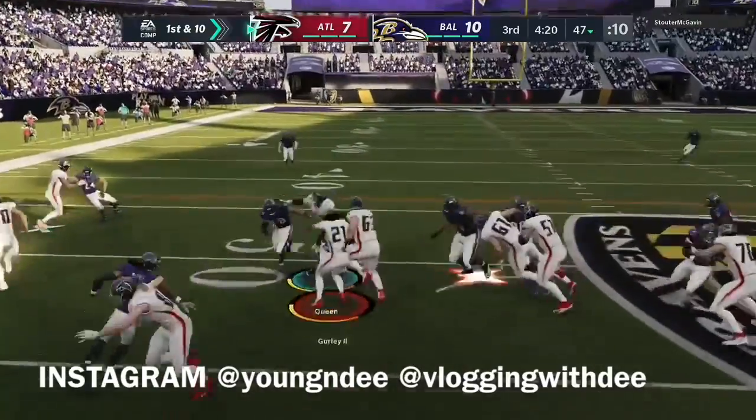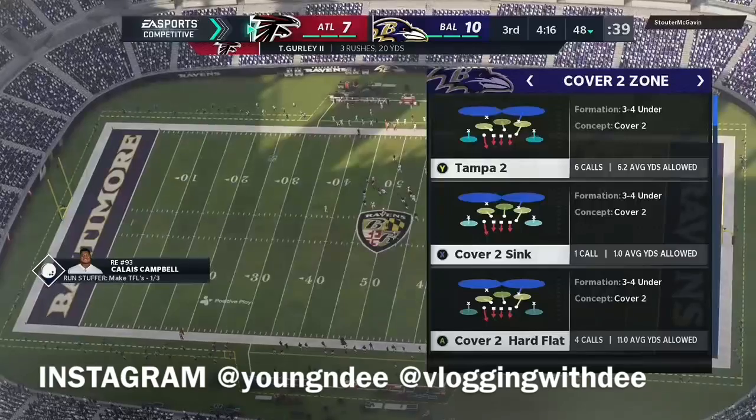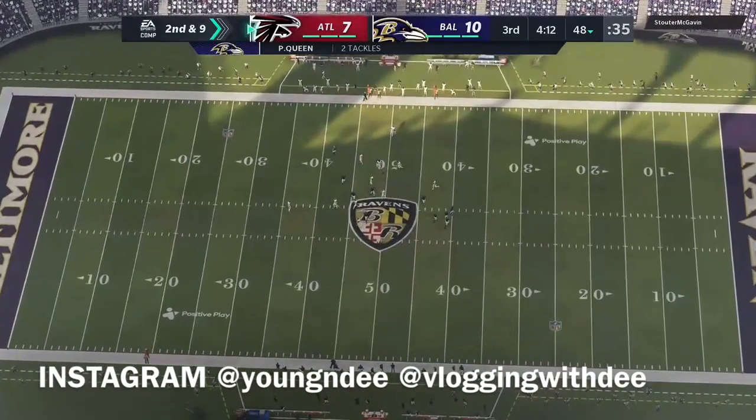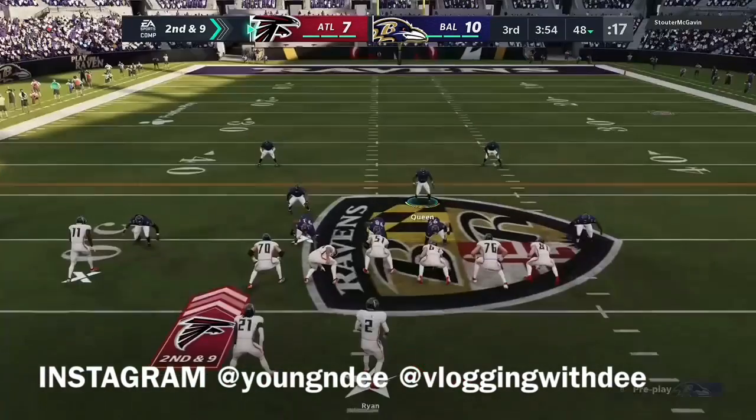On 1st down, it's Gurley. And he'll fight his way forward to about the 48-yard line. Ball carrier. Just a yard on the 1st down carry, so it's 2nd and 9. Gain of a yard. The run only got a yard. Here's Stein.